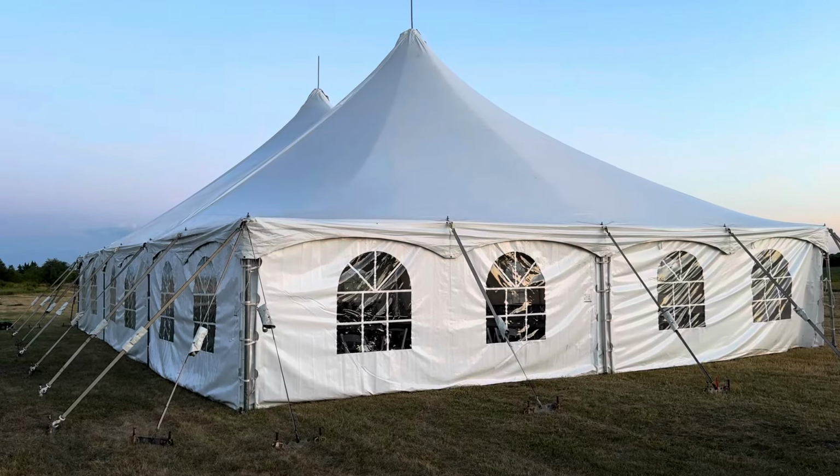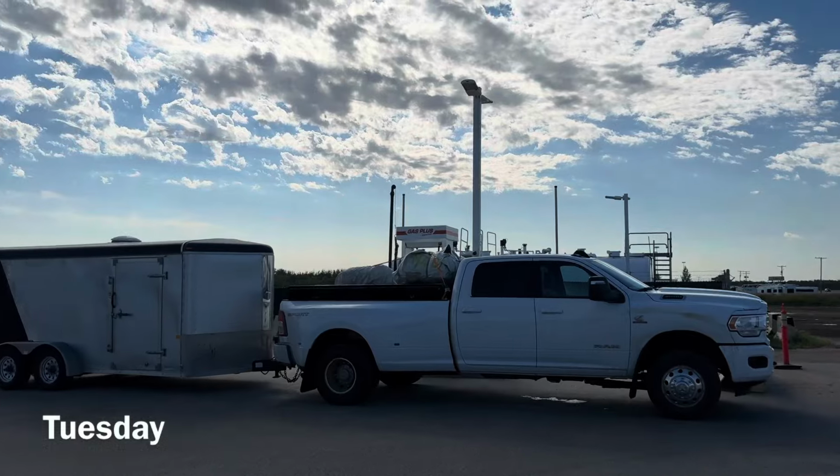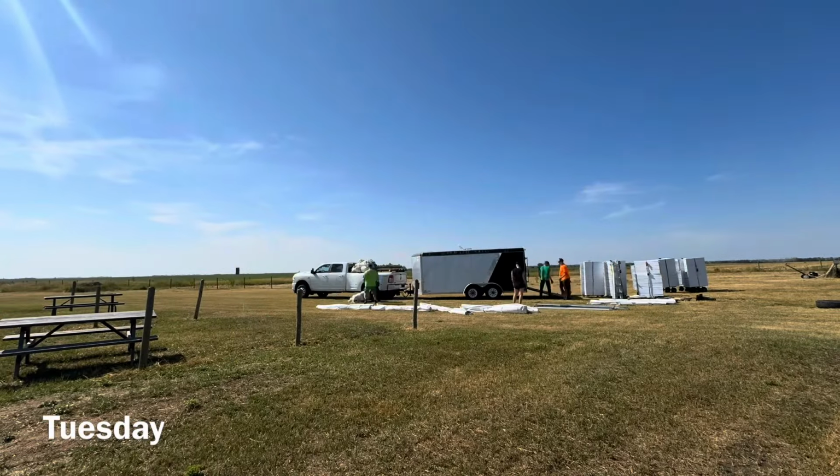Off to a pole tent install. It's a 40 by 60 today. We thought we could fit it inside the truck in the 7 by 16 trailer. We were wrong. So we had to bring the minivan with the skid steer as well, so that we could bring everything.